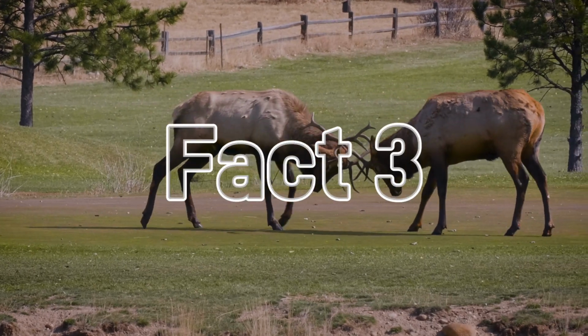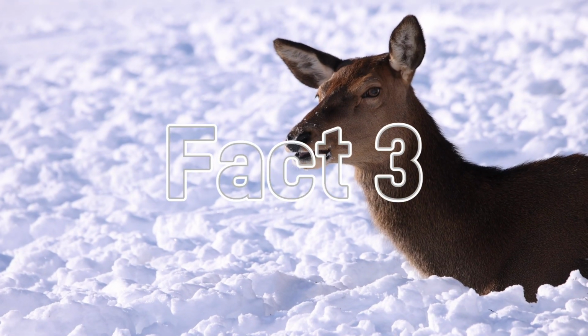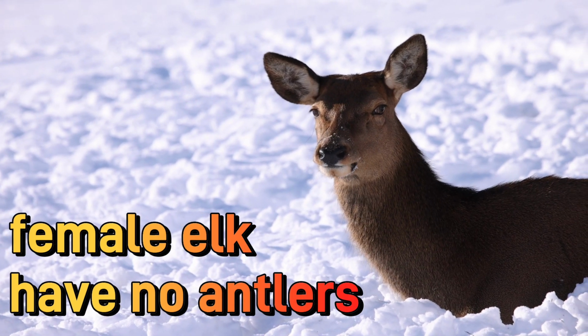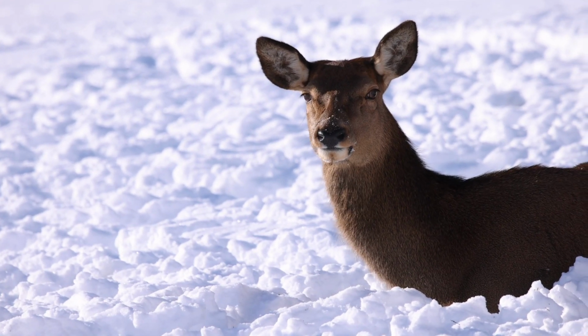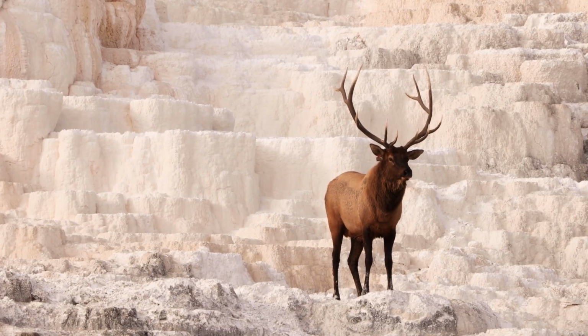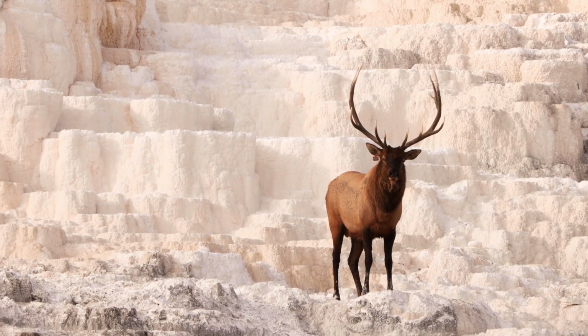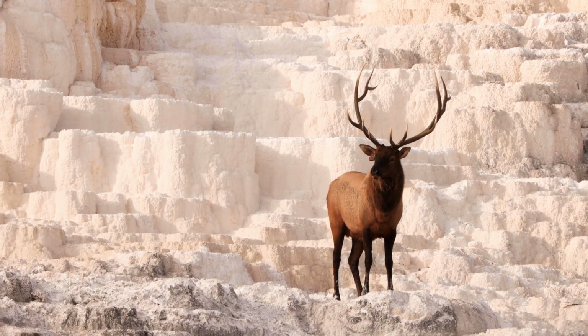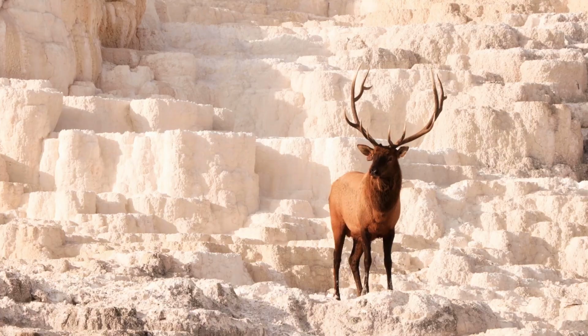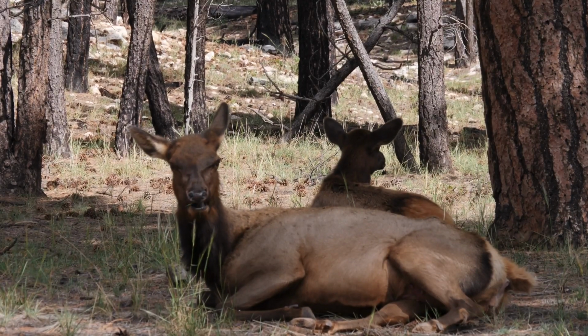Fact number 3. And now on to the ladies. Female elk are known as cows, and they make pretty adorable calves. Newborn elk enter the world fully developed. They can stand up and walk steadily within 30 minutes of birth. Those spindly little legs have no problem scurrying to keep up with the herd right away. Talk about an action-packed first day of life. Makes me tired just thinking about it.